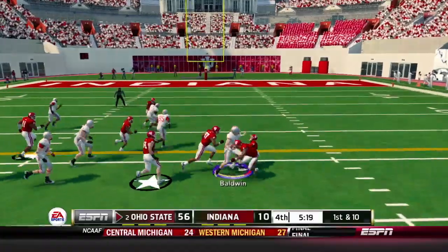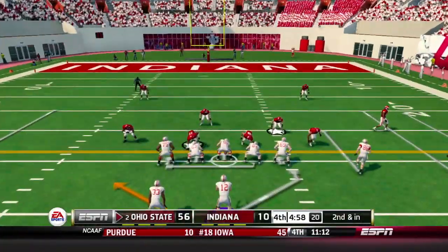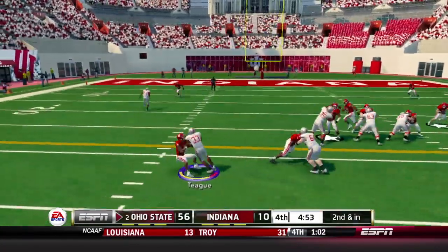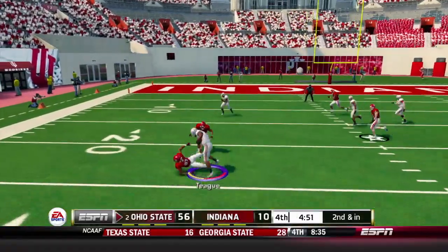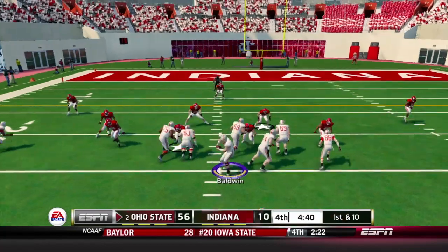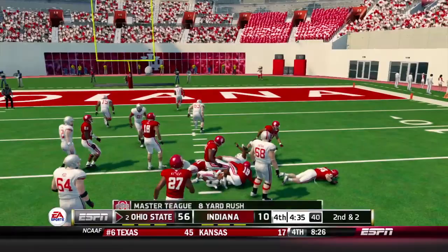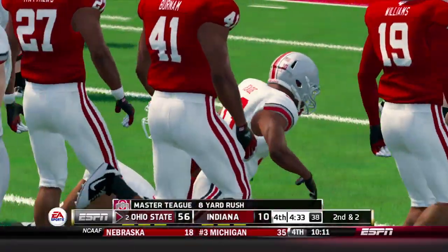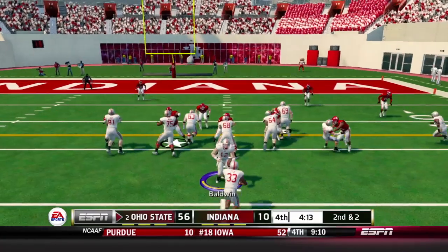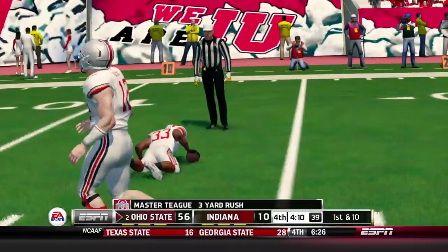He has some room. Makes it out to about the 29. Ohio State with a commanding lead. Dog four. Run. Nice run to the left there. And he carries the ball for a nice gain. That's a gain of seven on the play. Green nine, green. And he's taken down around the 13-yard line.